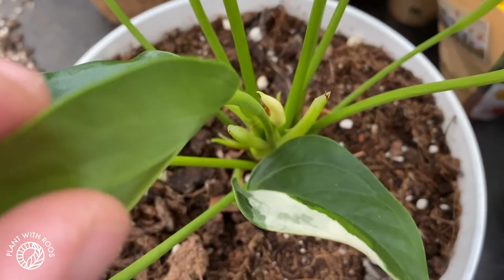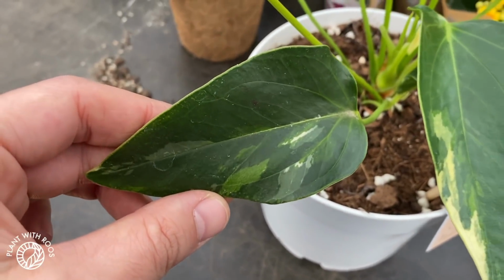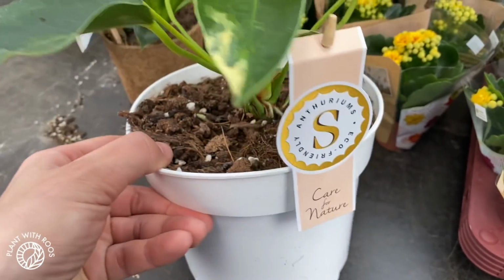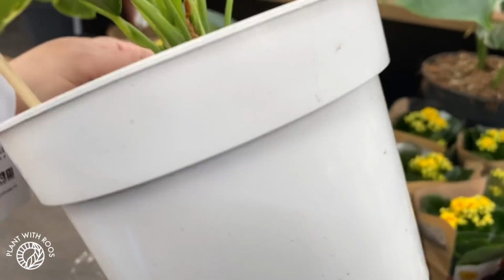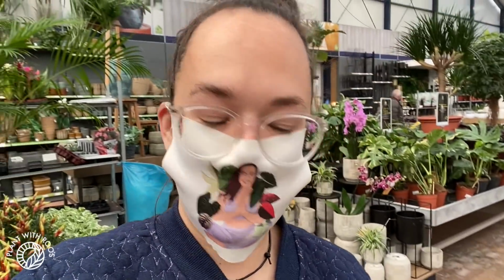They know plants, which is why I like it here. They like plants too. It's not just a product that they're putting on the shelves. So very cool find. And then it's almost time to head over to the special plant section, but there's one more thing I want to show you down here first, and that's these.